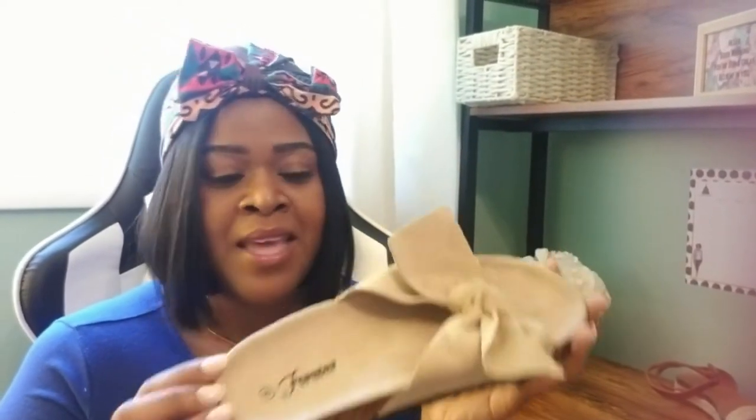I wear a size 8 in shoes. All right, the next thing, we're still with Zulily. I love these too. I know I keep saying that, but I love these shoes. These are so cute. So they have like the Birkenstock with that little footbed in them.